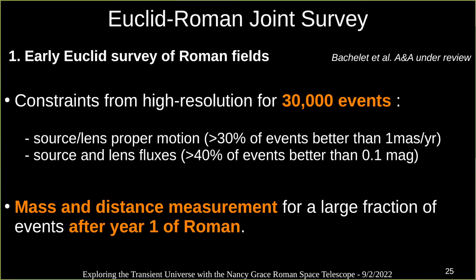We did an analysis on a couple of events, and we found that just using the Euclid image, we are able to recover 30% of the relative proper motions at better than 1 milliarcsecond per year. And we were able to reconstruct the source and lens flux for 40% of events with better than 0.1 mag. And of course, if you use this constraint on microlensing events of Roman, you directly get a mass and distance measurement for a large fraction of Roman events just after the first year of Roman.